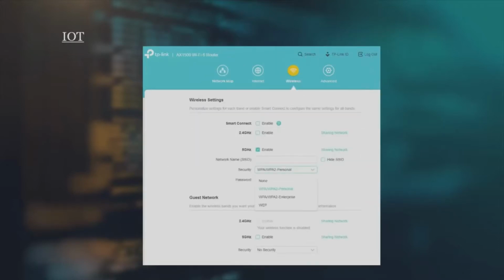So let's take a look at it. Now, in this case, you have the 2.4 gigahertz and the 5 gigahertz. Those are Wi-Fi bands. So the 2.4 gigahertz is typically slower, but it'll broadcast further and it goes through walls a lot better than the 5 gigahertz. But the 5 gigahertz is faster. So depending on your home layout, that'll be an option that you'll need to consider.